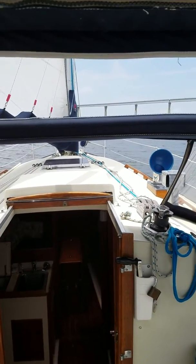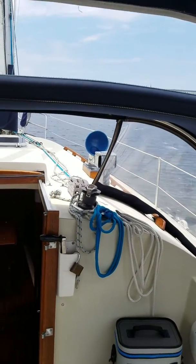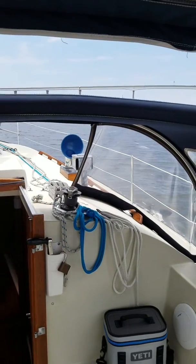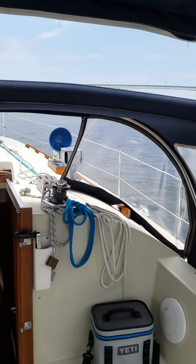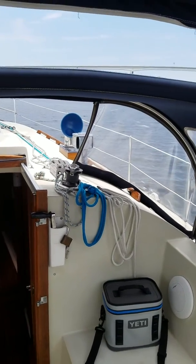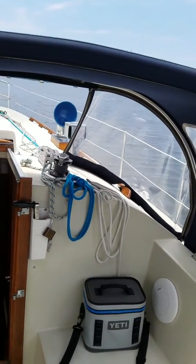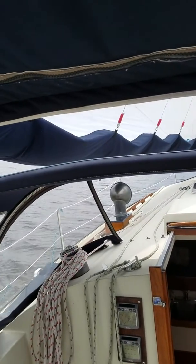If you're not familiar with the Nonsuch boats, there were only about 1,000 made. That number is debatable, but not many, and they were built by the Canadians in St. Catharines, near Niagara-on-the-Lake, Ontario. I'll give you a little go around.